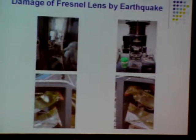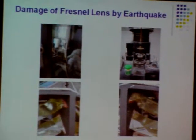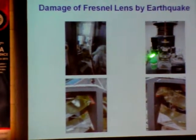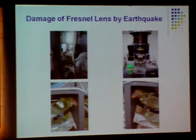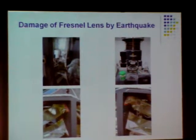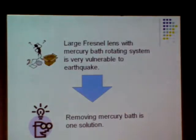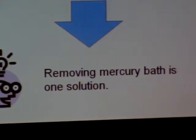The earthquake was not so large, but many prisms of the lens had cracks. And also, mercury was spilled out from the back. So we replaced the Fresnel lens with a rotating beacon, and the lens was disposed of. As you see, large Fresnel lenses and mercury baths are very weak to earthquake damage.